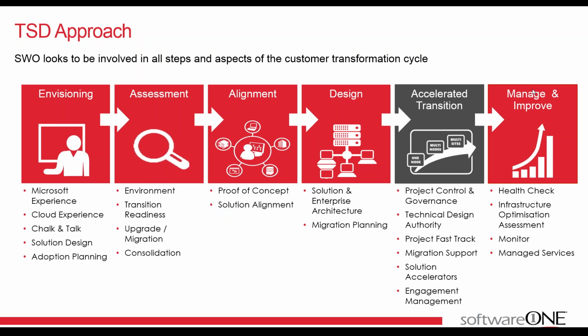Moving on from that, we go into the assessment phase. Following on to the assessment phase is really just taking a more in-depth look at the existing environment and how that maps to the proposed solution. So looking at transition readiness, upgrade and migration paths, consolidation, and so on.